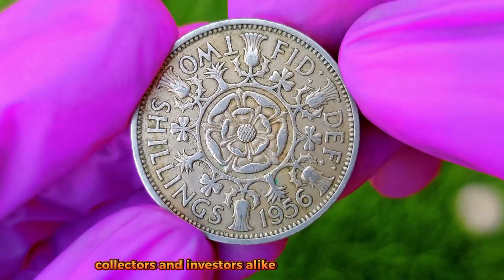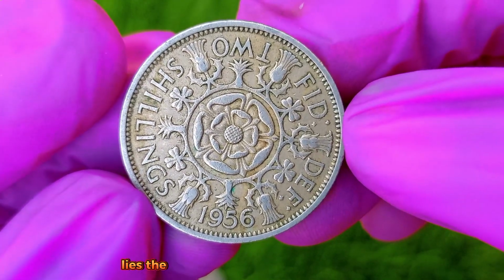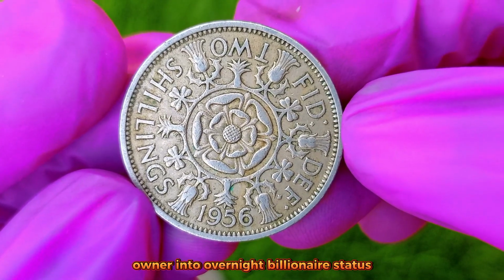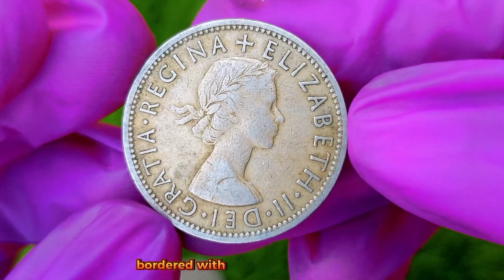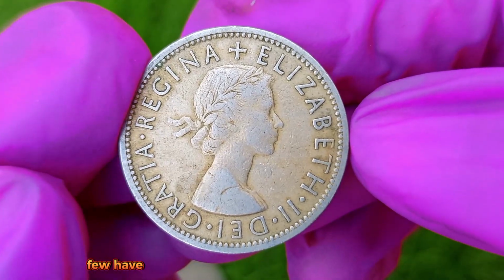Collectors and investors alike speak of it in hushed, reverent tones, for within its modest size lies the potential for unimaginable wealth. Wealth that could catapult an unsuspecting owner into overnight billionaire status. The design of the coin may appear simple at first glance, a crowned English shield, bordered with elegance and strength. But it's this simplicity that hides a secret few have truly uncovered.